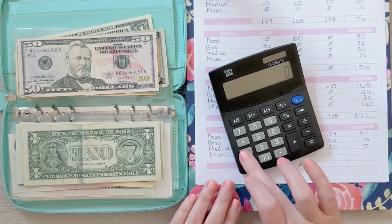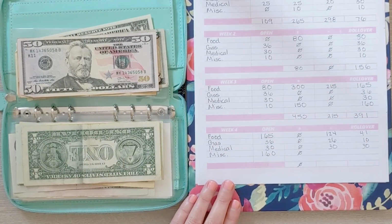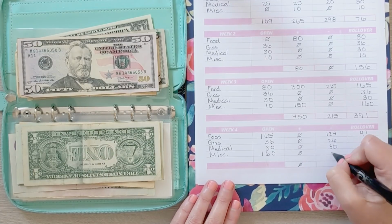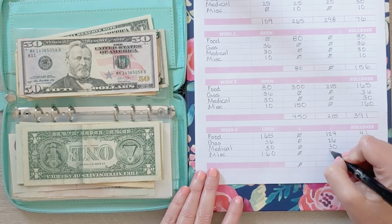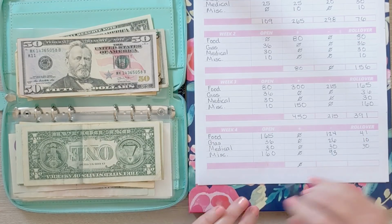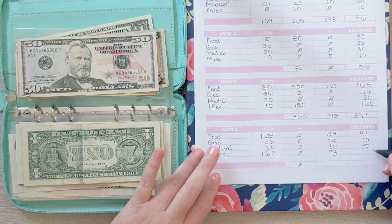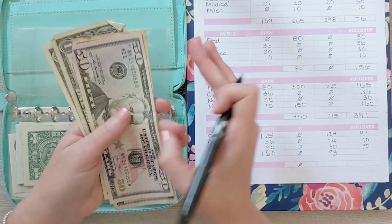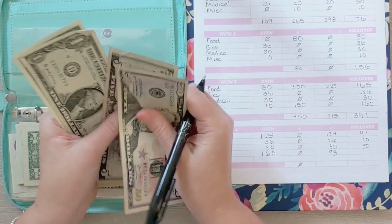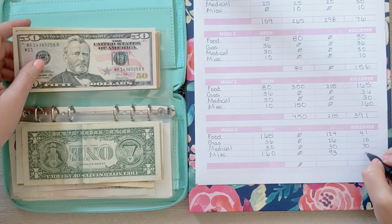So 160 minus 67, that's $93 that was spent. Oh, so not quite 100. Still way more than I was thinking it was going to be. So $93 spent on Logan's back to school stuff, and that leaves a rollover of what? 50, 60, 65, 66, 67. Okay, 67.